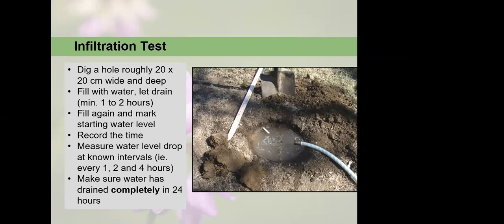Then you'll want to fill it with water and let it drain. This is to make sure that the whole area is generally saturated, okay? Because if the soil is really dry, it won't give you a good indication of how quickly that water will drain in a more saturated, wet, rainy situation. So you might want to wait 1 to 2 hours minimum. Maybe the water will be gone by that time, but usually around the 2 hour mark should be sufficient to saturate the ground nearby. So it's up to you. You can let it drain fully or just wait a couple hours.